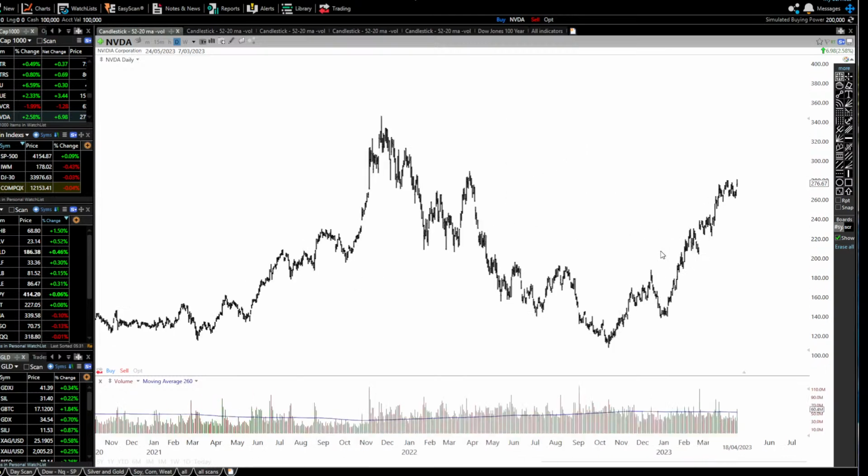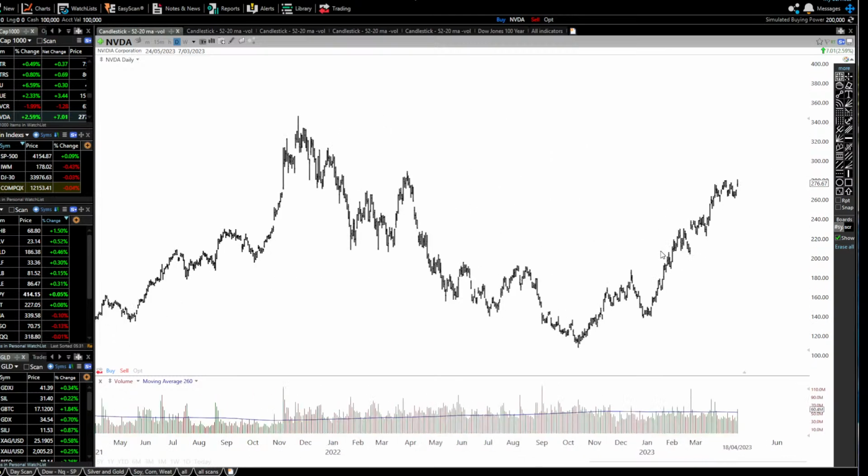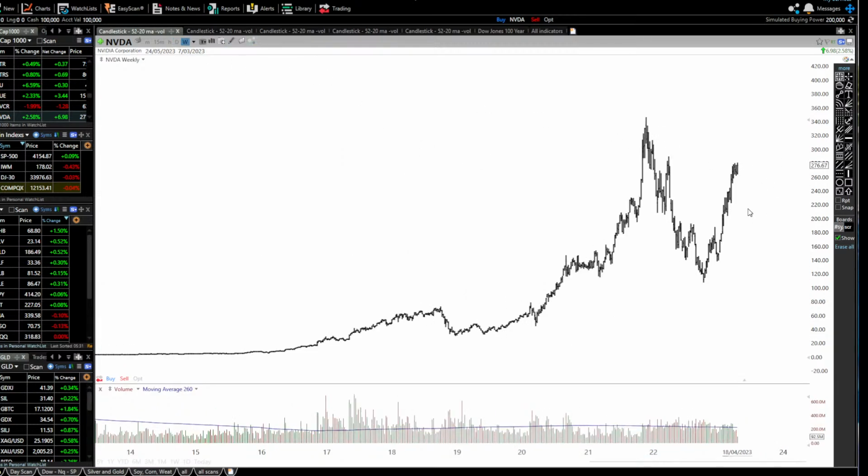The dangerous thing about NVIDIA is that we've actually had a lot of move to the upside, and that's very dangerous. A lot of people, probably like yourself, Rasky, Rasky ski, I like that, will probably be looking at this now.